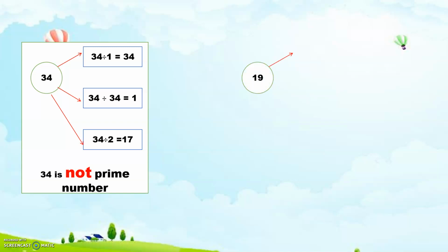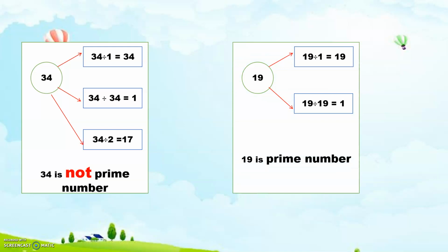19. The first one is greater than 1. Yes. The second one, can it divide by 1? Yes. 19. Are there any other factors? No. So 19 is a prime number.